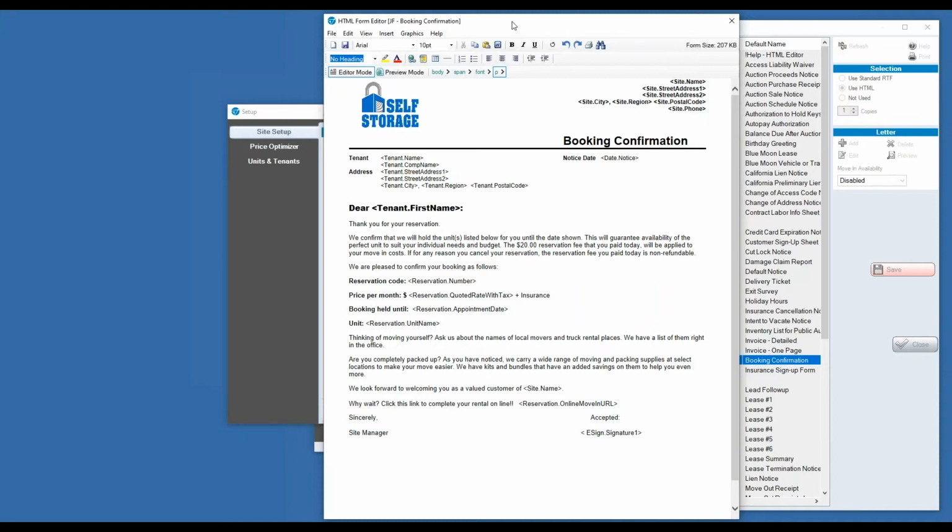That's fair. So one of the things that Storable did, especially with SiteLink, but it's used across a couple of different platforms, so we'll talk about each of these things, is this piece, this reservation.online move-in URL. And what Jim is saying is that this is already a thing he's been using with his clients, I guess prospects is a better term, and now we added it. So I love this line, and I was going to ask you about that, because it's, why wait? Click on this link to complete your rental online, and here's the link, right? And it takes you right to that task.